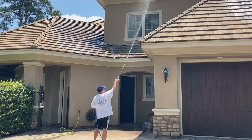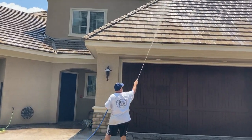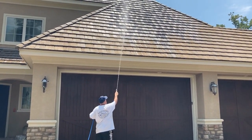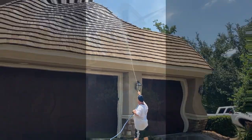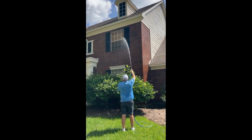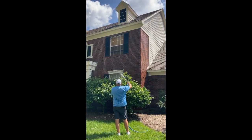We have a little wind here, and the video shots coming up were from an actual school, and it was just a little bit windier. And I'm just using a 2 gallon per minute nozzle. That's all I ever use. So just wanted to give you an idea of the distance we can get, and hope this helps you guys.